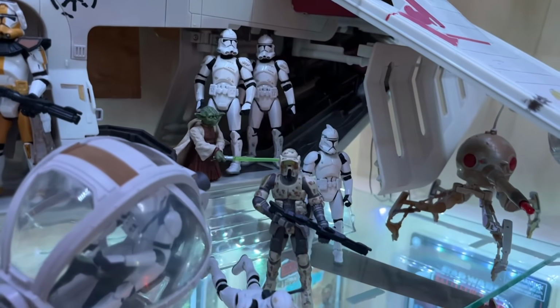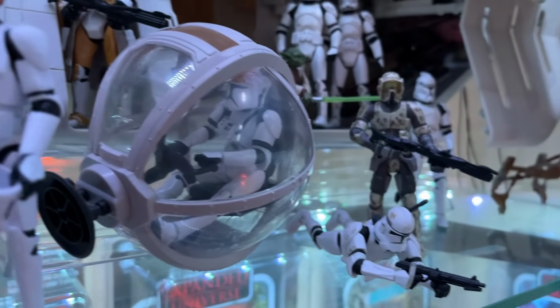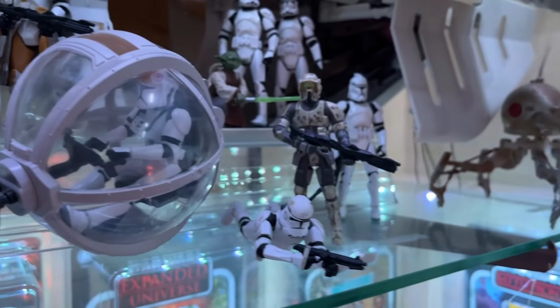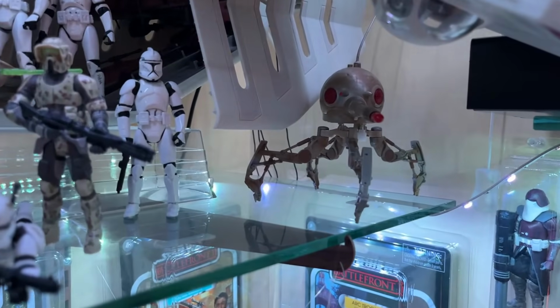Yoda there, bringing them to attention over here. There's that nice little attack bubble. That was a separate set that connects to it. Such an awesome piece to connect to. And if you had 2 of them, you had 1 on each side. I just don't have the room to display it. There's a spider droid there in the back.